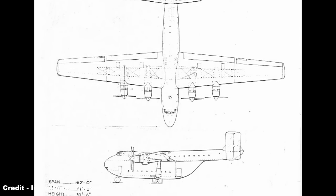While the landing gear configuration was also changed, as the first prototype had large single main wheels, with the second adopting double wheels on the nose leg and four-wheel bogies on the main legs, a combination more suited to the rough field operations expected in service.